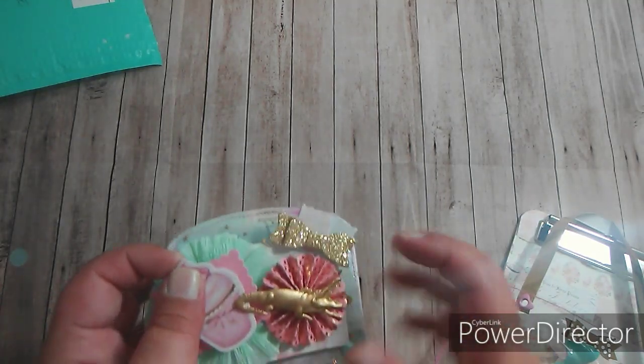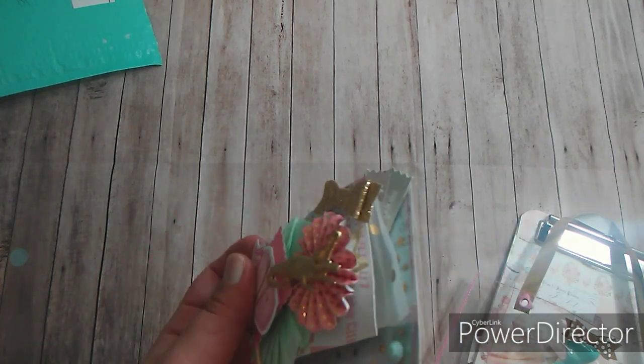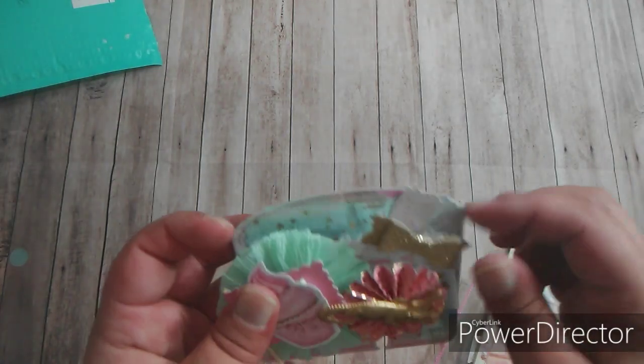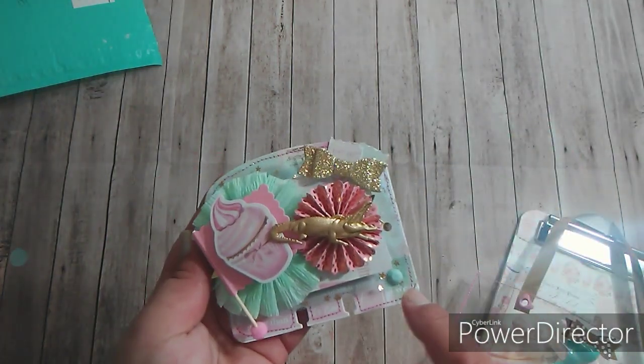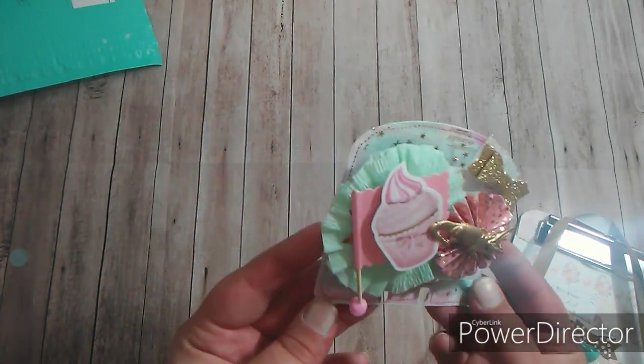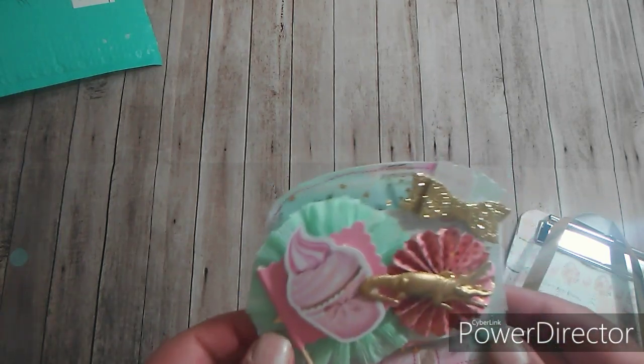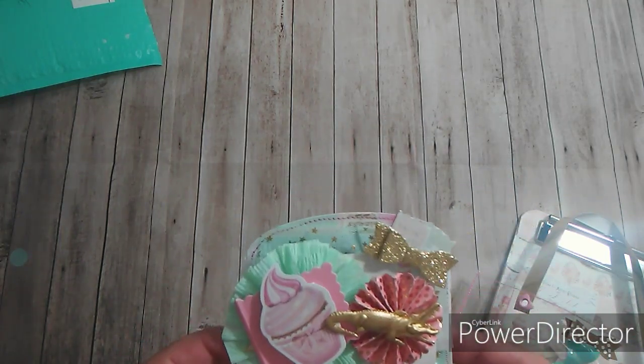She's got some gold polka dot vellum, accordion style back there, a rosette, a little flag with a pom-pom, and a cute little cupcake, a rosette. Look at that little alligator, and this little bow. Look at the tickets, a little enamel dot. Wow. I can no longer say that I am jealous of not having Lilly's creation.